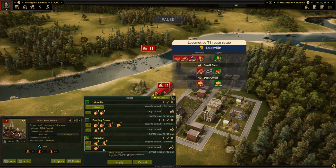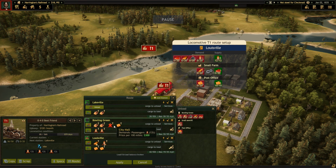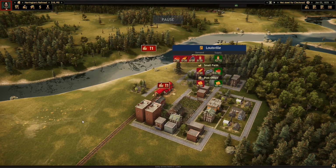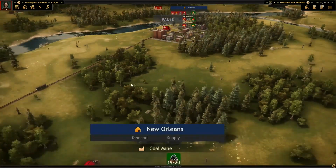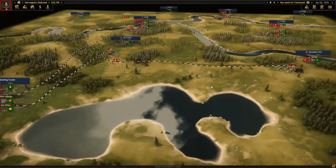I think, no, sorry, not Louisville. Yeah, no, in Louisville, yes. I want you to pick up mail. And then in Bowling Green, I would like you to unload any mail that you've got. I think mail is broadly more profitable. In fact, that's 42 tons of mail. That's silly. That's very, very heavy mail. Okay, let's see if that helps things in any way, shape, or form. I doubt it will, but hope springs eternal, as we say.